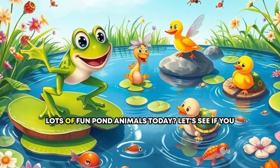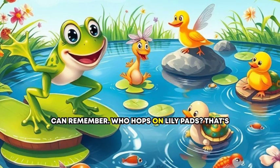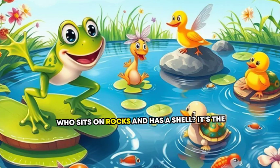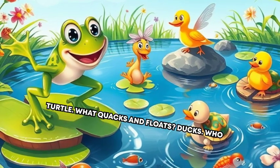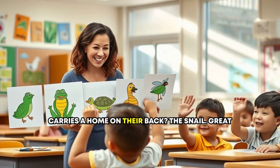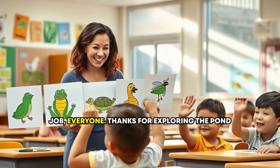Did you learn about lots of fun pond animals today? Let's see if you can remember. Who hops on lily pads? That's right, frogs. What swims under the water? Fish. Who sits on rocks and has a shell? It's the turtle. What quacks and floats? Ducks. Who buzzes and flies around? Dragonflies. And who carries a home on their back? The snail. Great job, everyone.